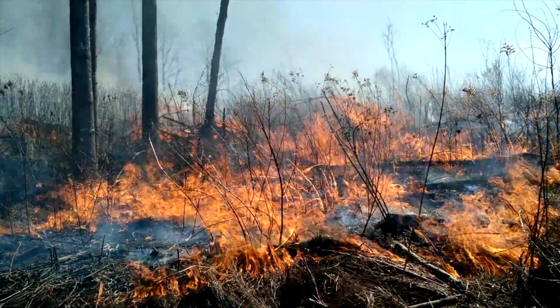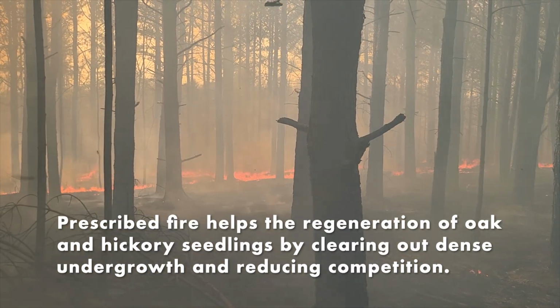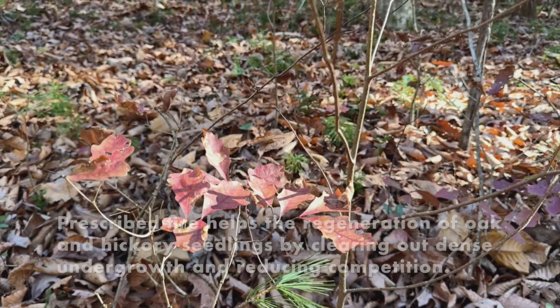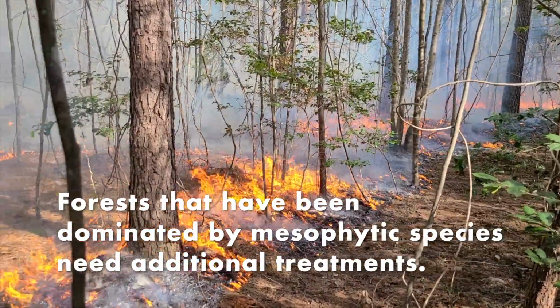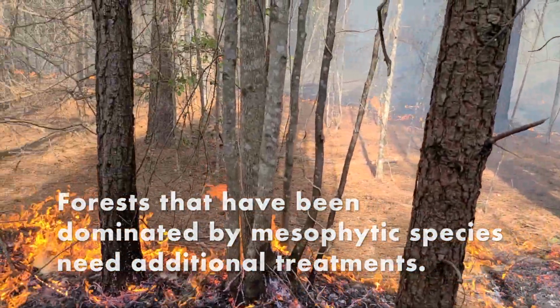Prescribed fire is a key tool for restoring fire-adapted forests. It clears out the dense undergrowth, reducing competition and promoting the regeneration of oak and hickory seedlings. But prescribed fire alone isn't always enough. Forests that have been dominated by mesophytic species for too long often need additional treatments.